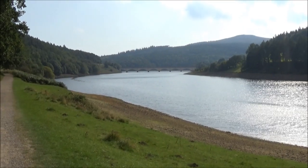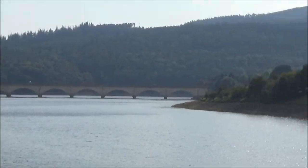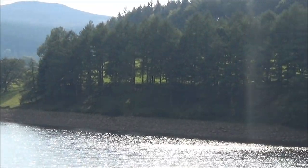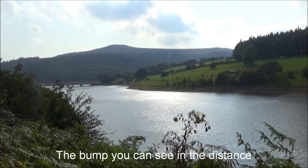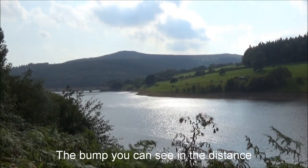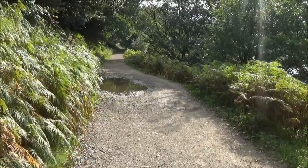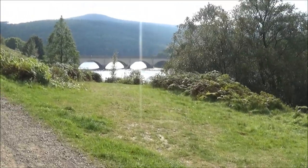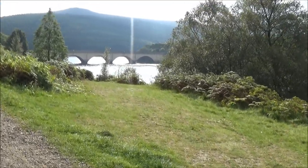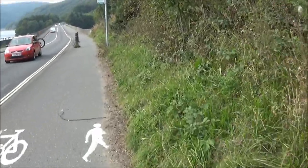Right, so the aim is to walk to the bridge, cross it, and then start down the other side. So over there we have Win Hill in the background. Okay, so now I've hit the main road, just about to cross over the bridge shortly.